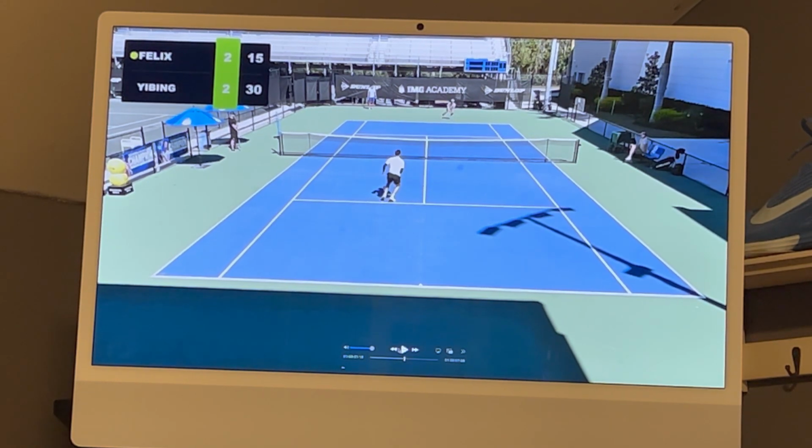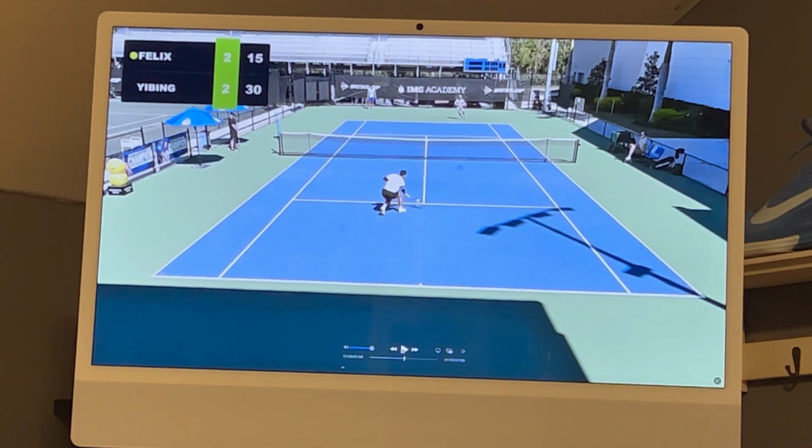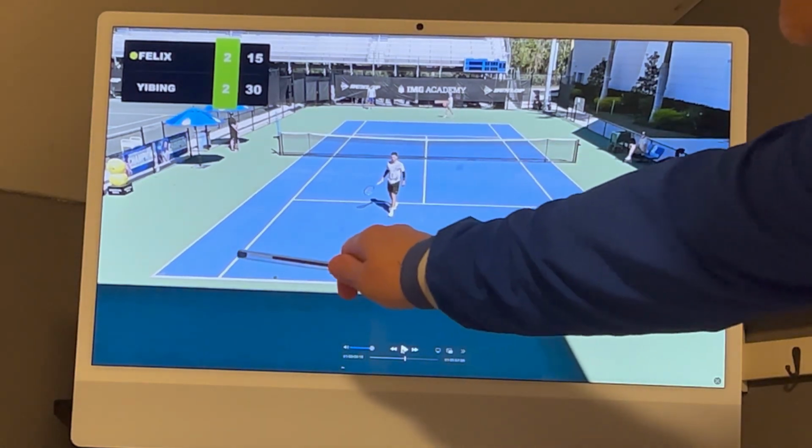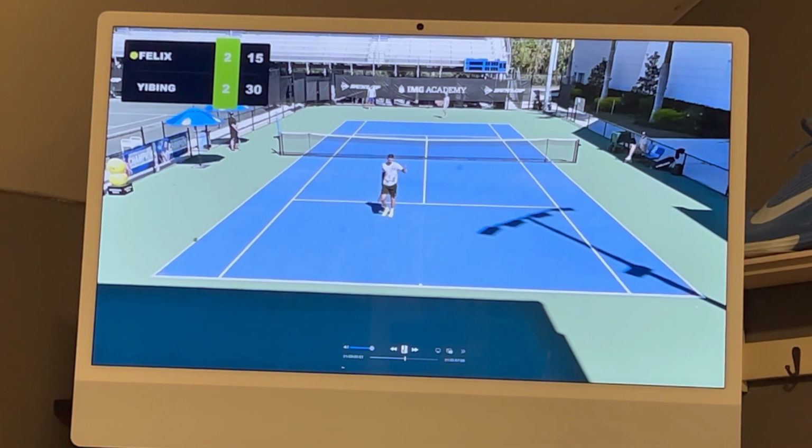There's another one. At his feet. There it is, sets him up for the lob. He misses the lob, but there's the second target, the lob right here. Draw your target right there. He's trying to hit that. He hits that spot, he wins the point.